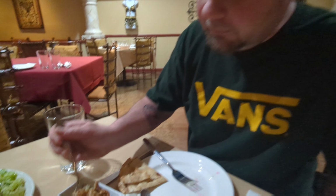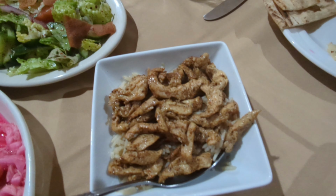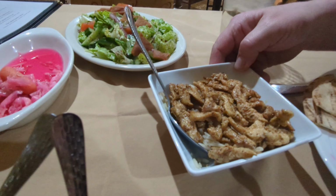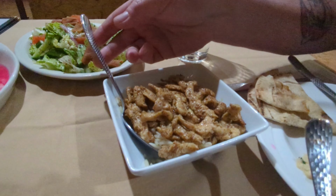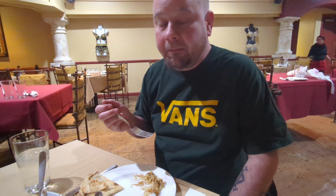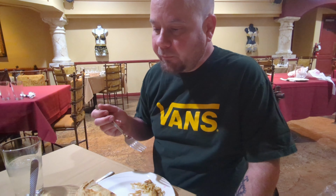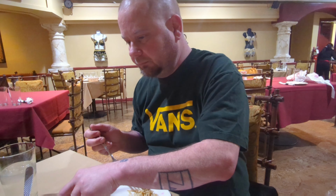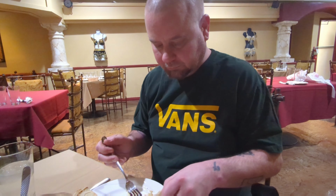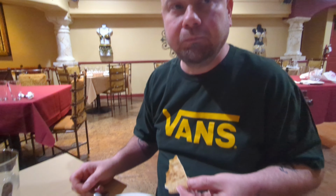It's chicken shawarma. It's on top of some rice. I could smell it when they set it down. I could smell it, and it smelled like something I've never smelled before. It was just like the most beautiful aromatic smell. You get that in the taste? Yeah.